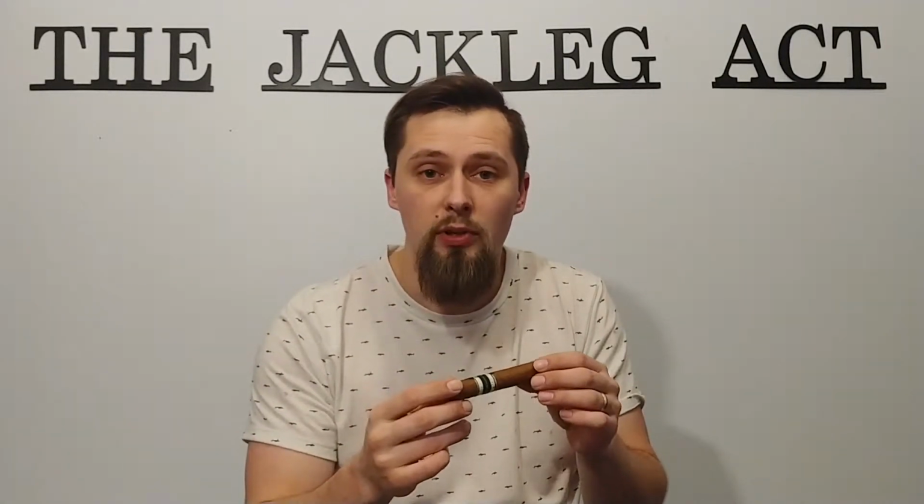I know it's a little complicated, but if this was a 64 ring gauge, it would be 1 inch in diameter. If it was a 32 ring gauge, 32 64ths is actually a half, so it'd be a half-inch diameter. It goes up and down from there, and there are actually bigger than 64 ring gauge cigars. There's 70, there's even an 80 ring gauge cigar. So now you're talking an inch and almost a quarter. That's just a massive cigar.